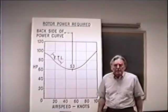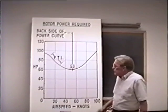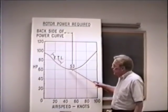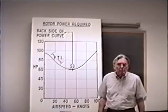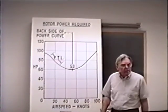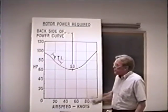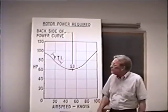And this frequently gets involved in training accidents and other accidents with the helicopter. One of the things the pilot will do wrong is he will get on the back side of that power curve where it is unstable with power and airspeed. Very quickly he'll end up at a very, very low airspeed.